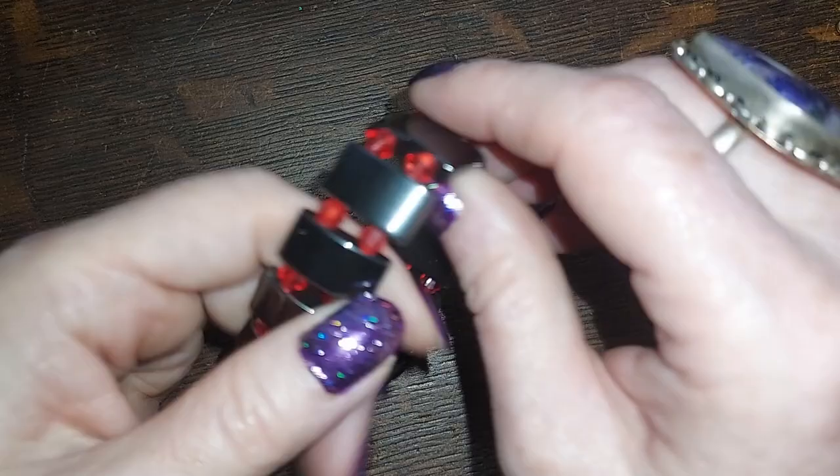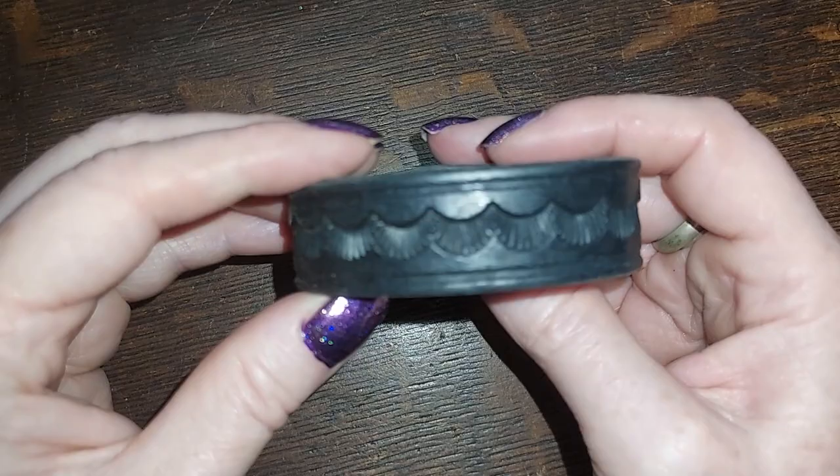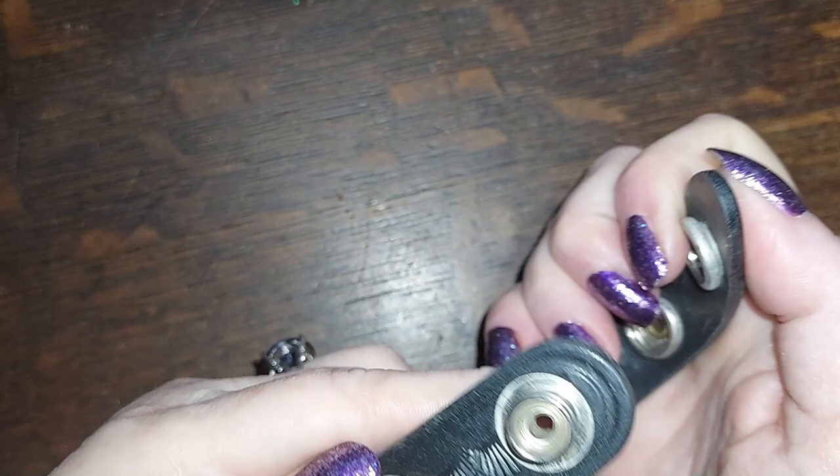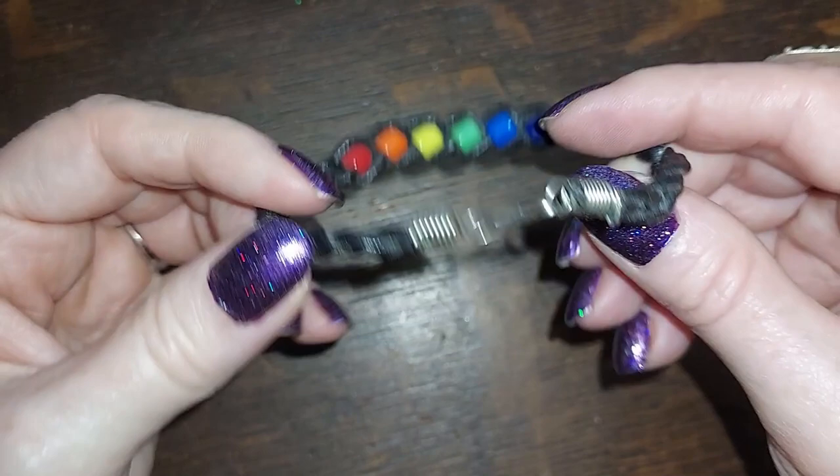This is hema-like, not hematite. With red-orange beads in between. We'll do that for 3. Here's a piece of leather with some stamping. No name on it. But looks like a kid's size. Do that for 2. Here's some rainbow. Looks like it's never been worn. We'll do that for two.